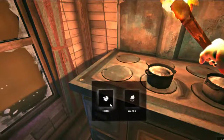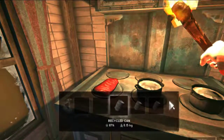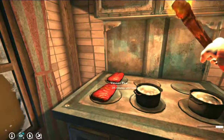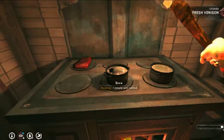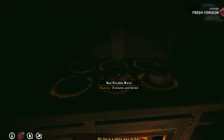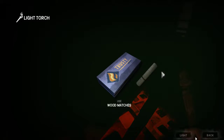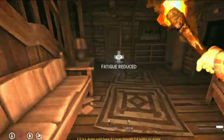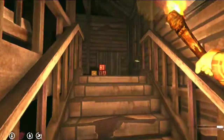I need to lay down. Well, this is a shitty way to die. Off to bed you go, bud. I'd lay down right here if I thought I'd ever wake up again. Fatigue reduced. Oh, the coffee wore off. We still have our improved rest, though.